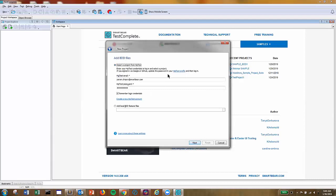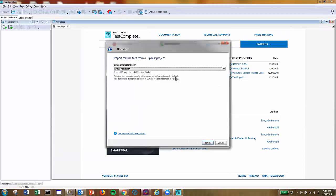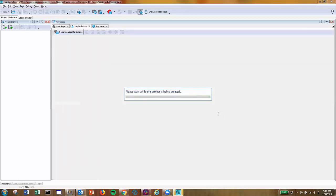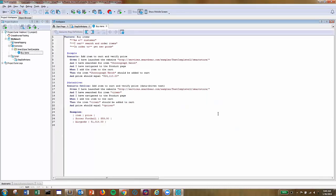Now, with HipTest, we'll go ahead and save your HipTest credentials, or you could add your local BDD feature files as well. But once you pull from HipTest, I can select the project I want. In this case, my Smart Store project for our Smart Store application that we have here at SmartBear. And then we'll go ahead and get our scenarios imported. So you'll notice that these are the same exact scenarios I got from HipTest, now thrown into a feature file.